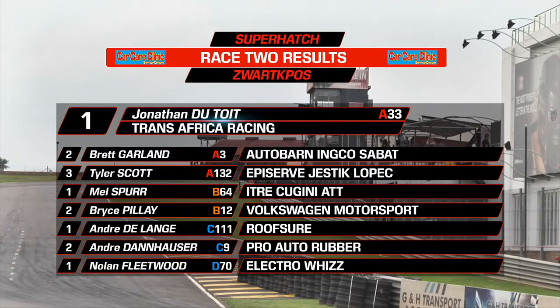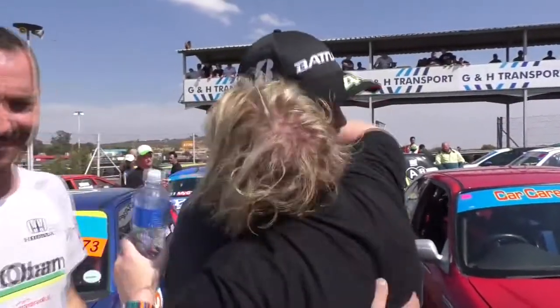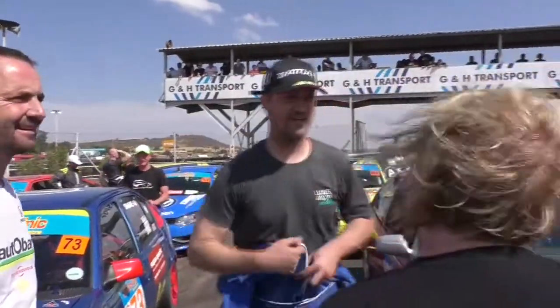Confirmation of race results there. DeToy and Garland taking it ahead of Tyler Scott in the Class A's. Mel Spur and Bryce Pillay first and second in B's. It's DeLange ahead of Dan Hauser for Class C. And once again Fleetwood in the Passat for the Class D win. Your champion for 2019 in the Rex Diffin Gearbox Peugeot, Nick Martin.